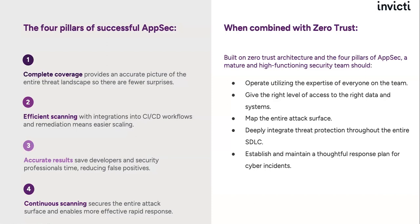Let's discuss what constitutes a successful AppSec program. Firstly, complete coverage provides an accurate picture of the entire threat landscape, so there are fewer surprises. Secondly, efficient scanning with integrations into CI/CD workflows and remediation means you can scale your AppSec program. Thirdly, accurate results save developers and security professionals time, reducing false negatives. And last but not least, continuously scan all of your apps and APIs, as this secures the entire attack surface and enables more effective rapid response.